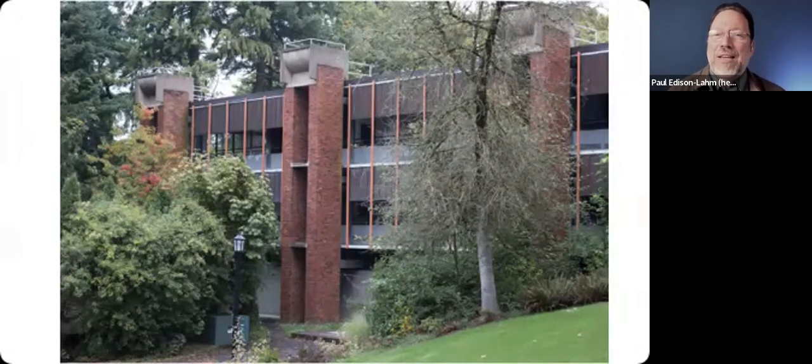What's neo-Gothic here? Well, the columns are vertical and they're brick. And you see again that nicely variegated brick. Interestingly, the columns are hollow, and that's because they serve as ventilation pathways for the range hoods in biology. And then the blue enamel has been changed to a sort of faux copper brown color, which ties in more with the other buildings.